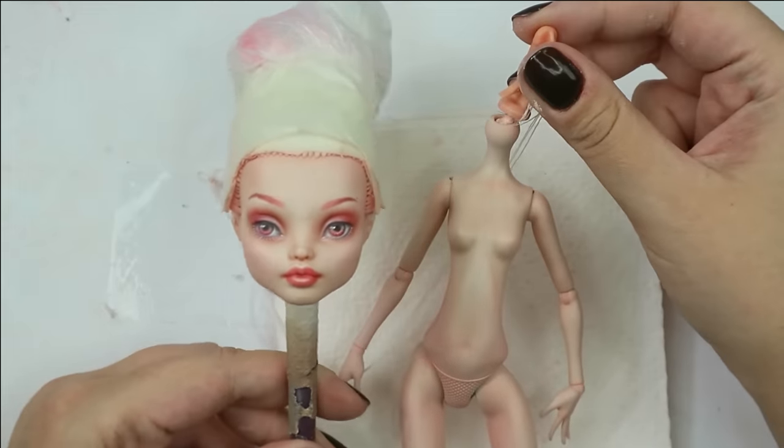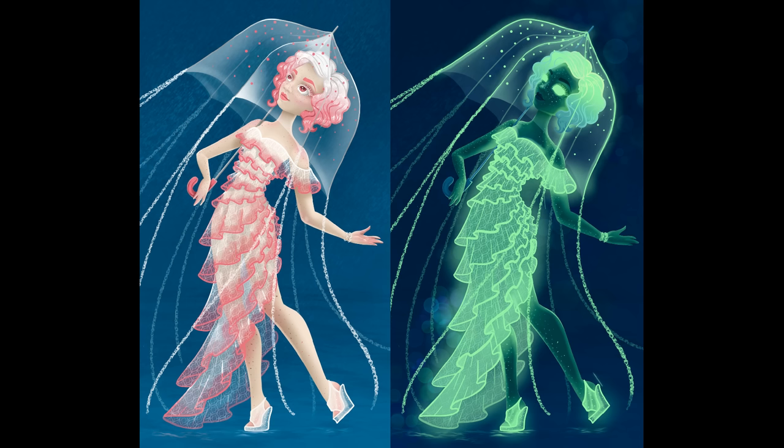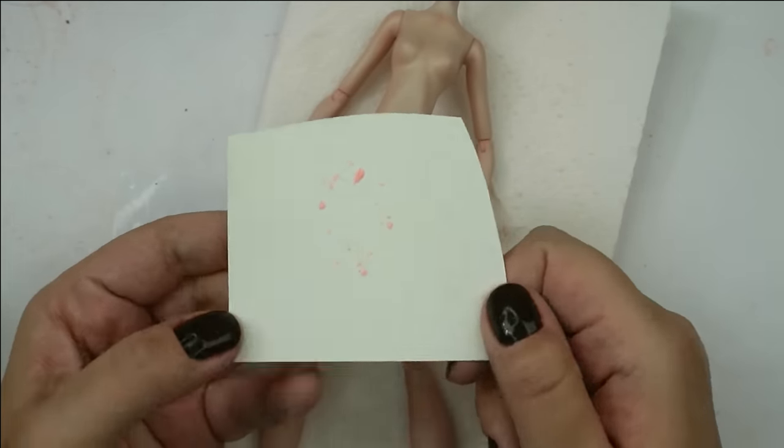So now the head and the body look pretty much the same, and it means it's time to apply some freckles, because you can see that the girl on the original drawing has glow-in-the-dark freckles all over her face and body. You know, the pink glow-in-the-dark paint that I have doesn't glow that much in the dark, and when I apply it in tiny dots, like freckle dots, there will be nothing left of the special effect. I've tried it here on paper already and it doesn't look that pretty and glowy at all.